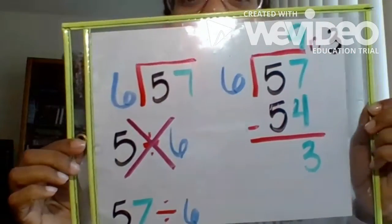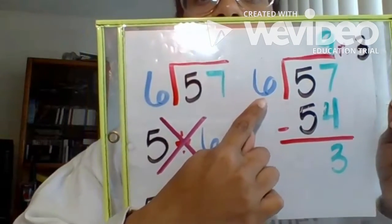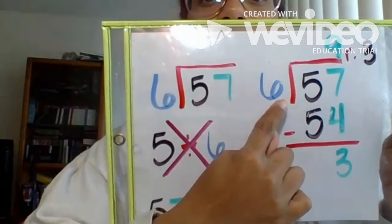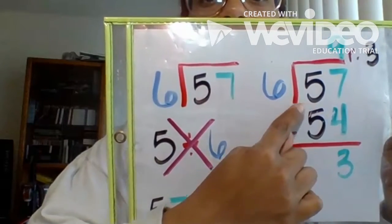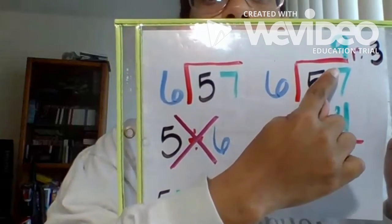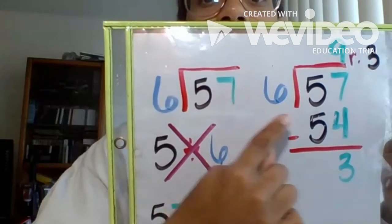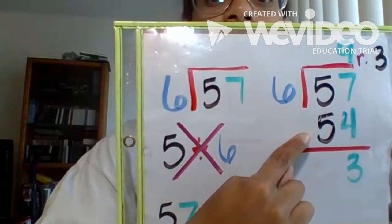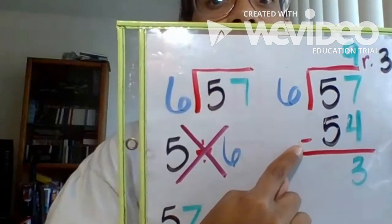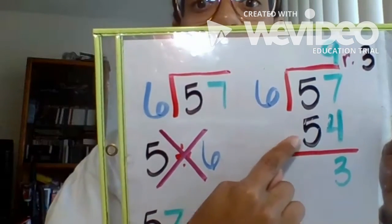Hopefully you said 9. So I've written out the division problem over here. 6 divided by 57. We know that we can't do 6 divided by 5, so we had to do 6 divided by 57, and we got 9. Then we multiply 9 times 6, and we get 54. Then we subtract 57 minus 54, and we get 3. And then we are done dividing.